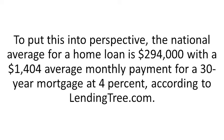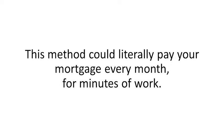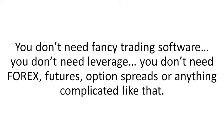To put this into perspective, the national average for a home loan is $294,000, with a $1,404 average monthly payment for a 30-year mortgage at 4%, according to LendingTree.com. This method could literally pay your mortgage every month for minutes of work. You don't need fancy trading software. You don't need leverage. You don't need Forex, futures, option spreads, or anything complicated like that.